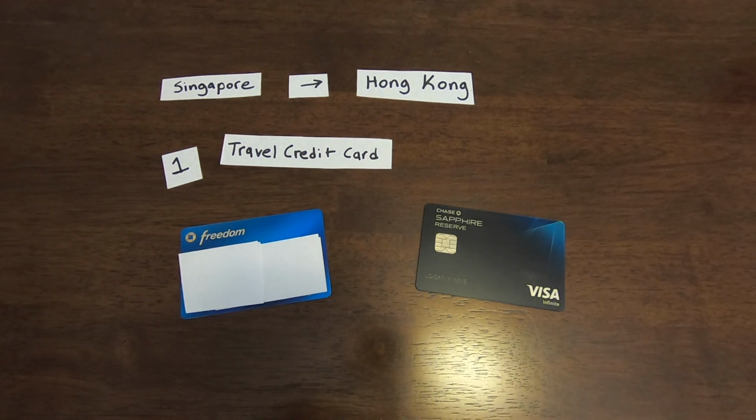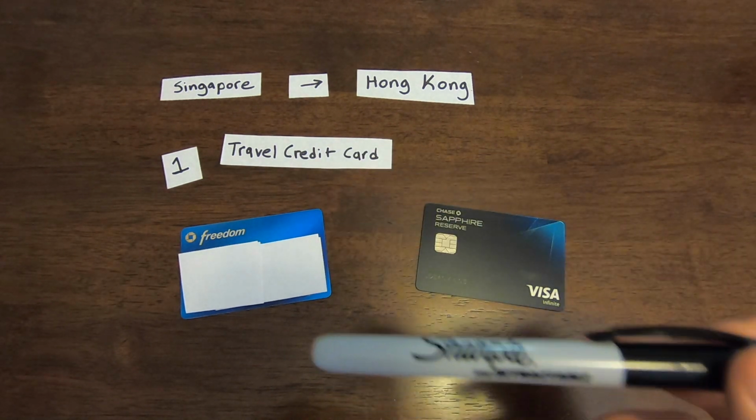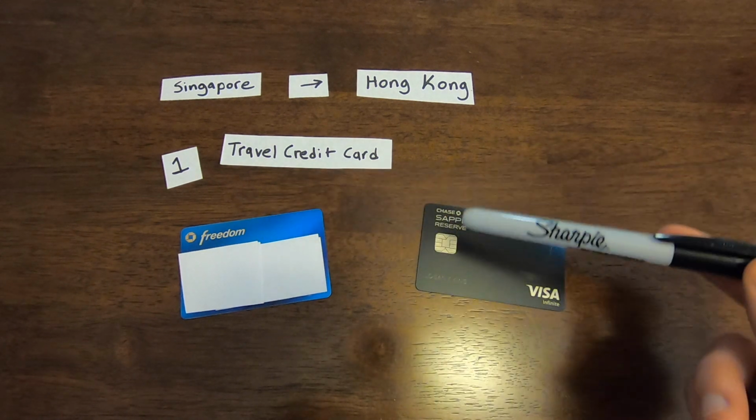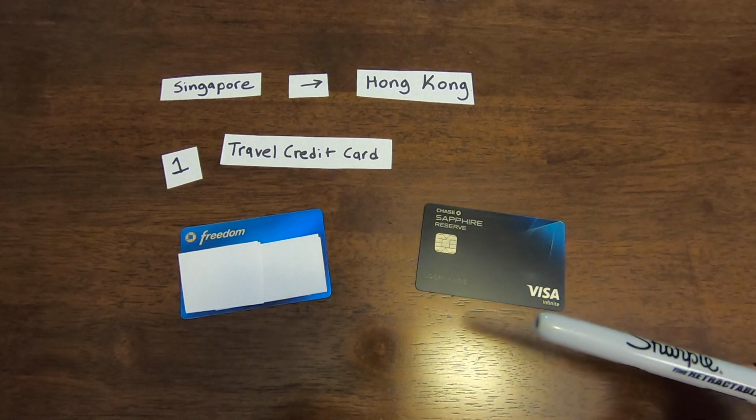The Chase Freedom Card is 5% rotating categories every quarter. So for example, this quarter, the Chase Freedom is 5% back on gas. Then after every statement, I'll transfer my Ultimate Rewards points from my Freedom Card to my Chase Sapphire Reserve Card. That's where you really get the value from the Chase Freedom Card.